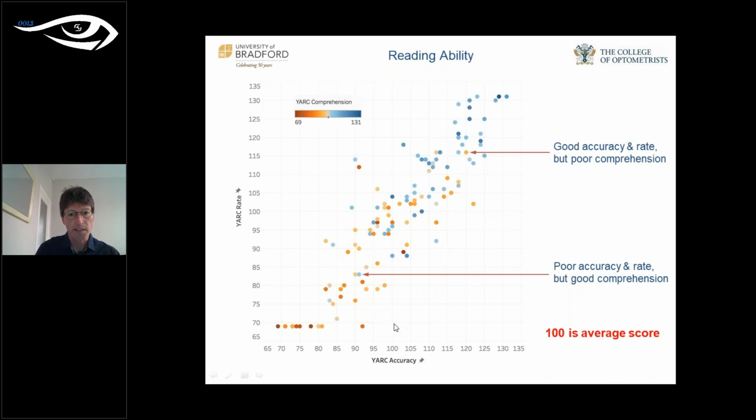So if we look at these symbols here, this is the same data as we saw previously, accuracy versus rate, but now it has the added measure of comprehension present. And what you see is that children who are up in this area of the graph, who have a high accuracy and a high rate, also tend to have blue color-coded symbols. In other words, they have a high comprehension level. But that doesn't always happen.